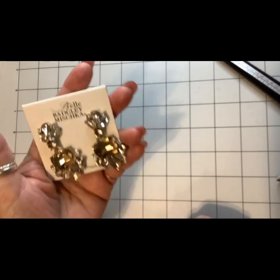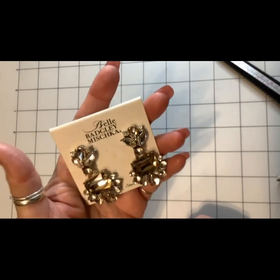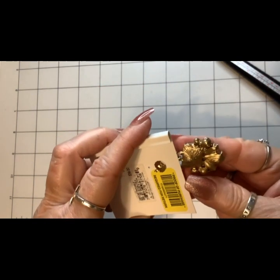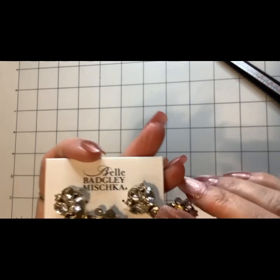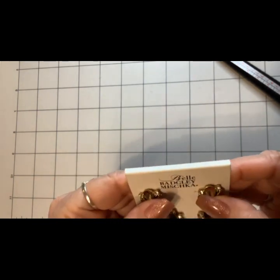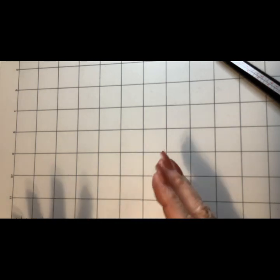So I'm going to put, let's see, for the Badgley, let's put 18 on these. I'll show you the backs. Very, very pretty. I don't think these have ever been off the card at all. Okay. Badgley Mishka. Okay, like I said, a lot of these pieces are marked. There are some that aren't, but a lot of these will be.